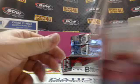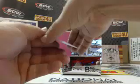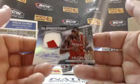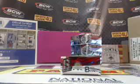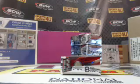And the last card of box two. Superstar two-color patch autograph for the Houston Rockets, Tracy McGrady. Numbered 1 of 1. I don't think there were any Hawks yet.